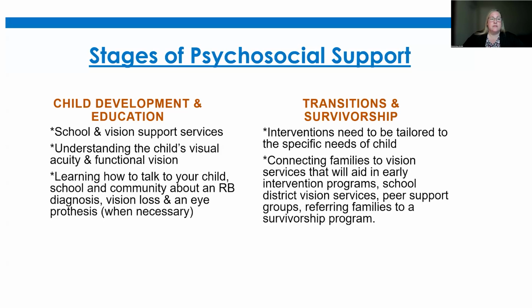And the last stage of psychosocial support is treatment and survivorship. Intervention needs to be tailored to the specific needs of each child, making sure to connect families to vision services that will help the child in early intervention programs, speaking with the school district, vision services, providing resources for peer support groups, and finally referring families to a survivorship program.